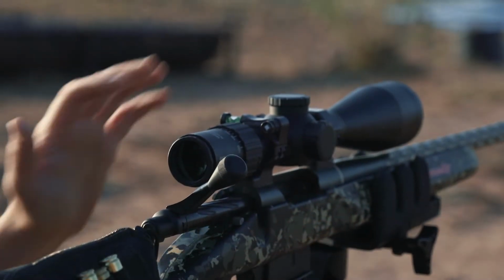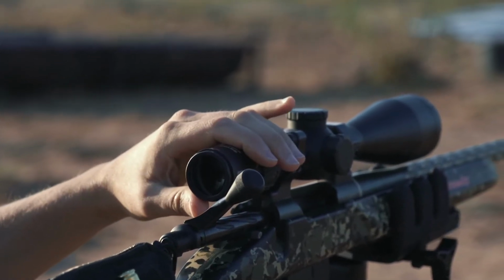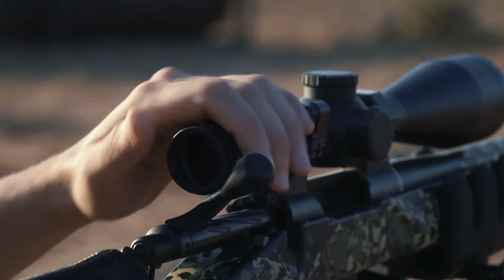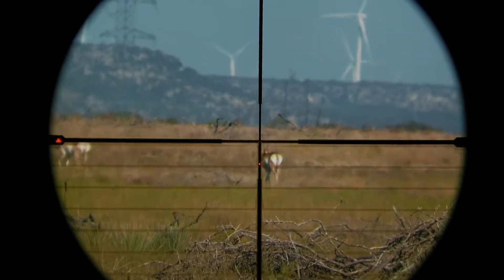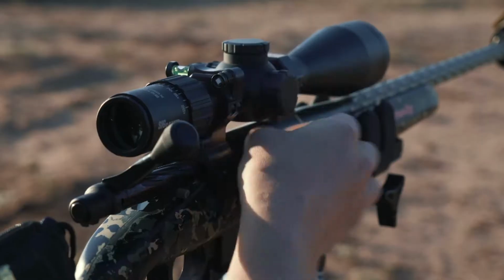So this is the Sierra 3 BDX 6.5 to 20 power, a rifle scope with a digital display built in, and what makes it special is the fact that it's able to communicate with a laser rangefinder. When we range a target, it takes onboard applied ballistics and it communicates a ballistic solution into the reticle and displays a holdover dot. So for all y'all that want to know what he just said, basically I'm going to range something, a dot's going to show up in there, you put the dot on the target and it's dead.